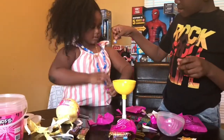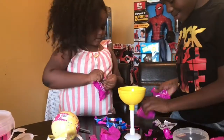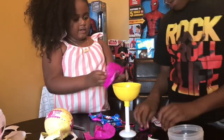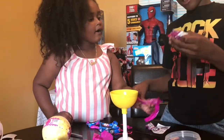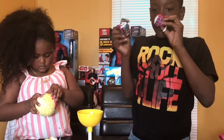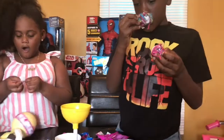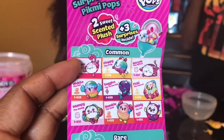You can show this. Let's see what you have this time. I think this goes with this. That is so cute. I know what's in here. Okay, now you have the pink one, and that one is Mushy Kitten, and this is Mumpy Bunny. You have Mumpy Bunny and Mushy the Kitten.